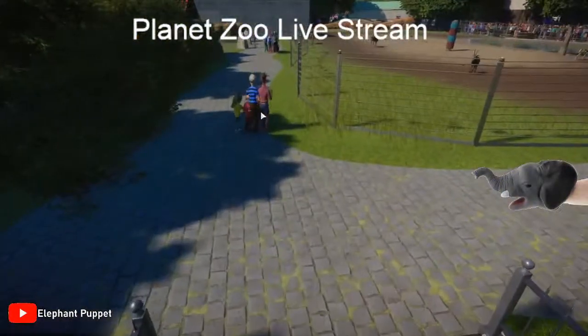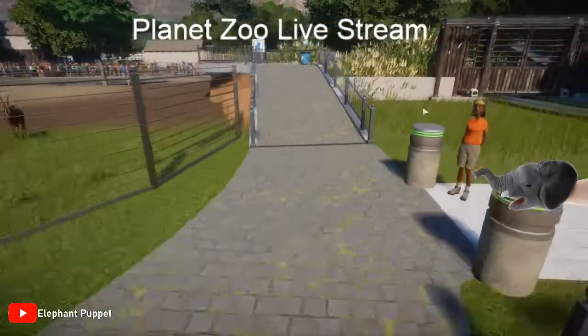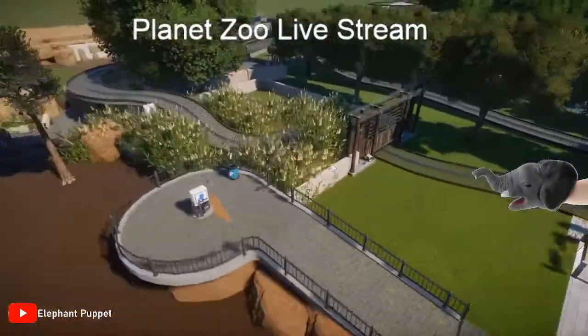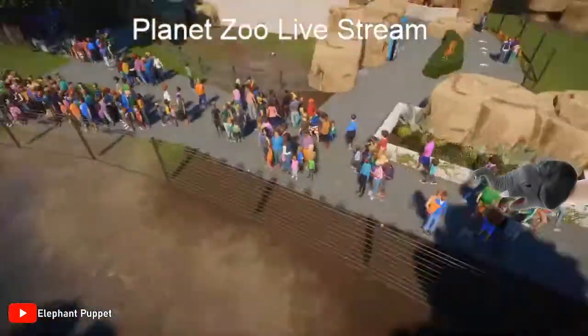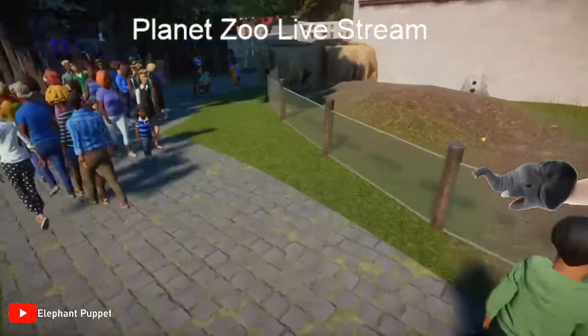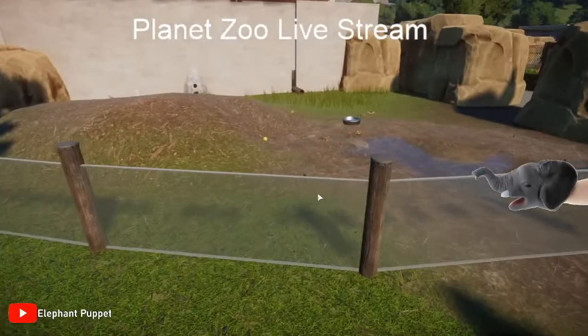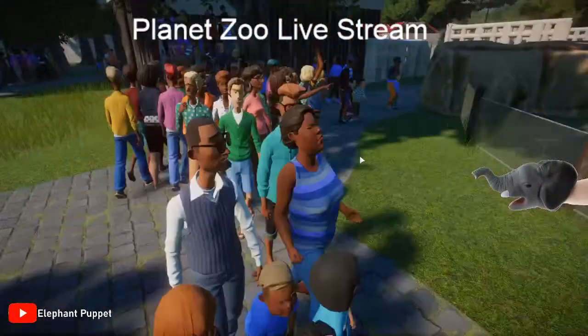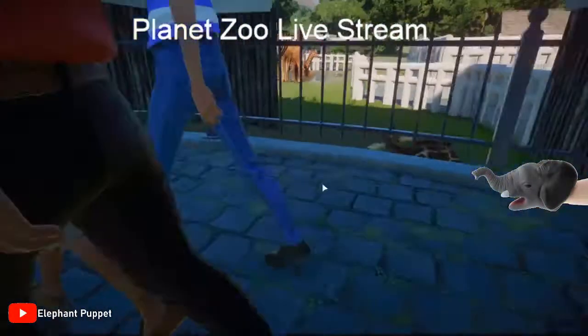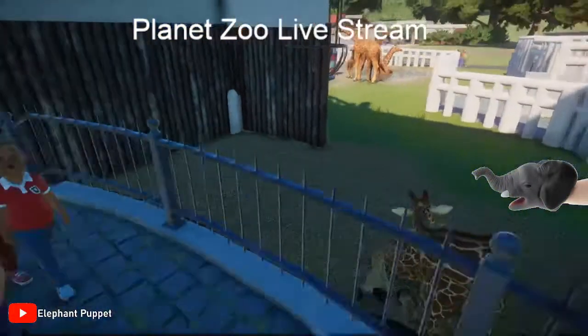We found another trapped guest. They're being over dramatic. Here are my meerkats. Let's stop and film for a bit. They can dig like the prairie dogs. And we can go this way to see the giraffe.